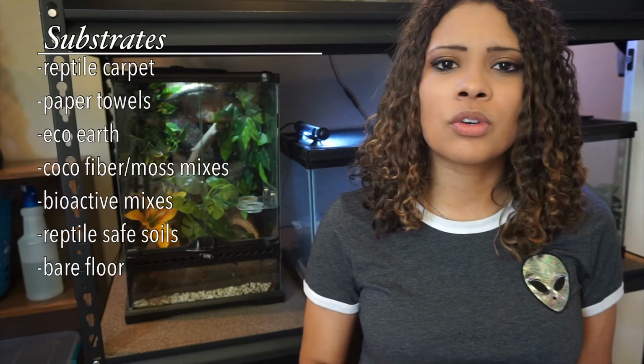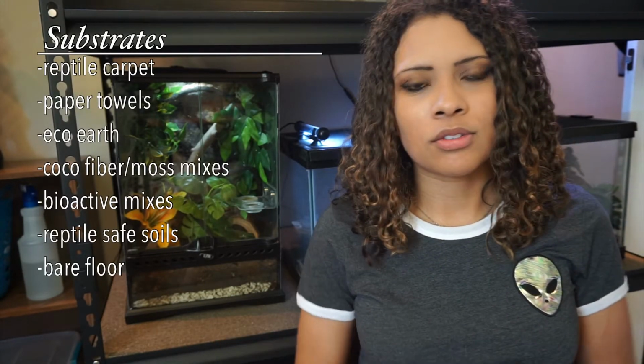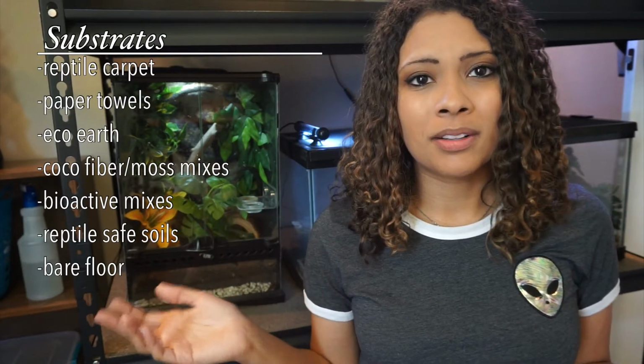Substrates like that are fine. You don't want to just go to the store and buy potting soil because that can have chemicals in it and it can hurt the bearded dragon. So just make sure that they're reptile safe soils or carpet or paper towels or whatever. You can even keep it just bare on the bottom if you wanted to. So humidity. These guys like a high humidity.